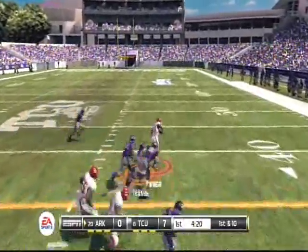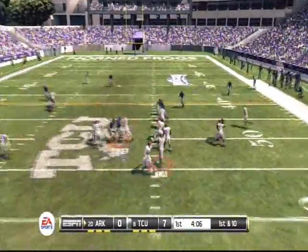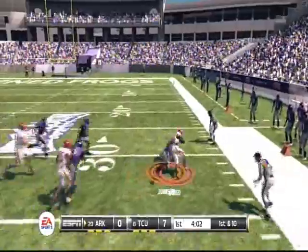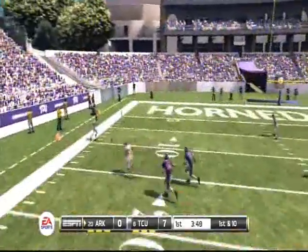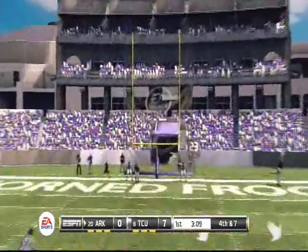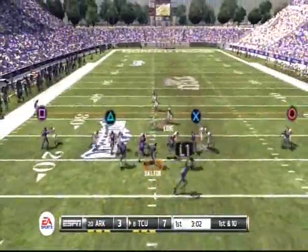On the ground with the tailback. He'll get the call again. Tackle coming here. It has the distance, and it splits the uprights. Four-point lead.